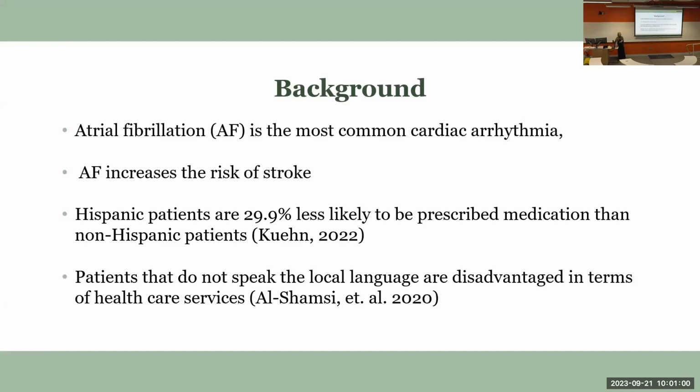For some background, as you heard in the previous presentation, this is that same AFib study, or atrial fibrillation. As you know, it's the most common cardiac arrhythmia in the world. We also know that it increases the risk of stroke if the appropriate oral anticoagulant is not prescribed, but if it is taken, it decreases it by 64%. We also know that Hispanic patients are 30% less likely to be prescribed medication in general. So I wanted to look into specifically emergency room and anticoagulants. As well, we also know that patients who do not speak the local language, so English in our case, are also less likely to be prescribed or be at a disadvantage in our healthcare system.